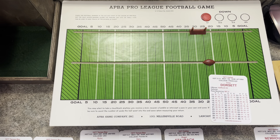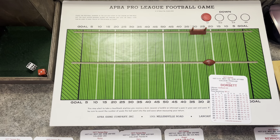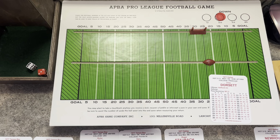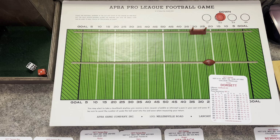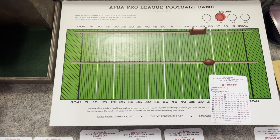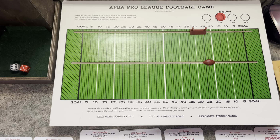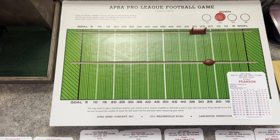The snap to Staubach, hands it to Dorsett. 33 that's a 22. That is no gain. 2nd and 10. All right. They're going to try an inside handoff to Pearson, Preston Pearson. And the snap, handoff to Pearson. 21's a 24. And that will be a gain of 3. 1, 2, 3. It's 3rd and 7.